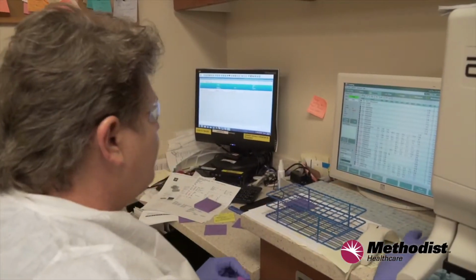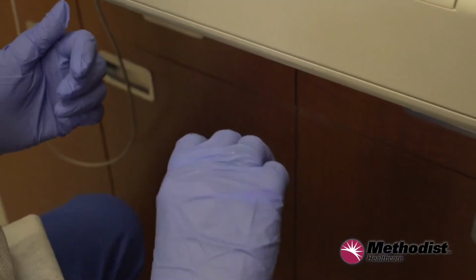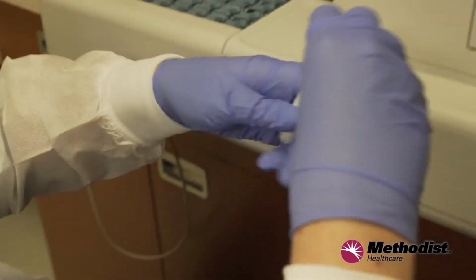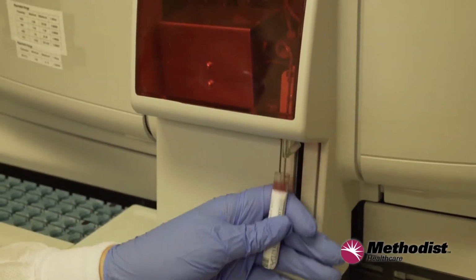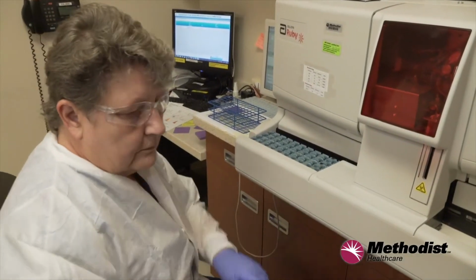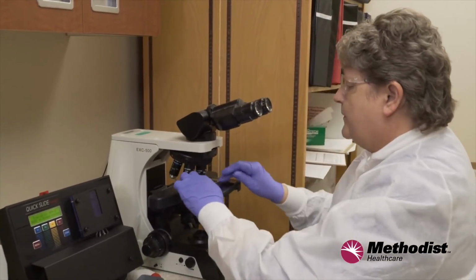The other thing this partnership does, besides taking the care to a different level in which you don't really have any loss of information as you move from one institution to the next, is that we also have the opportunity to share our research between the two institutions. St. Jude is very famous for doing research for people with conditions such as sickle cell disease. So a lot of the research that we offer at St. Jude, we're able to offer the patients here at Methodist.